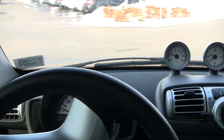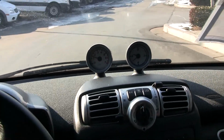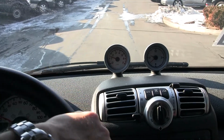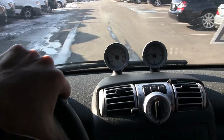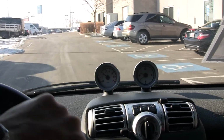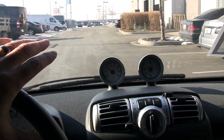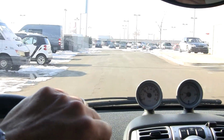Oftentimes when people drive these cars, first of all, they notice that the car drives like a real car, because it is a real car. The other thing, the transmission to some people may feel a little quirky, but to me, it's my very favorite part of the car. I've owned one of these for about 3 years. It's a very, very fun car. Once you get past the transmission, once you learn how to operate it, it'll be your very favorite part of the car after you drive it around for a week. But anyway, see right there, it just shifted.